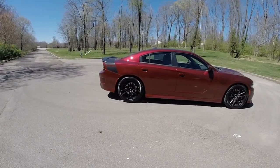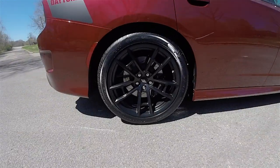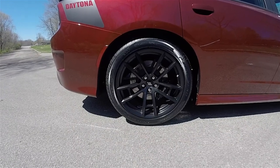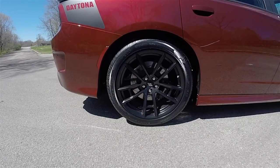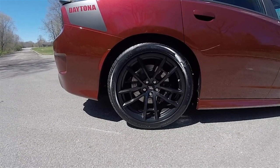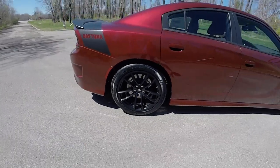It came with your choice of a 5.7 liter Hemi V8 engine or this 6.4 liter Hemi V8. It does include the suspension and brake upgrades found in the SuperTrack pack. This particular car is equipped with P275-40ZR20 Pirelli P Zero Nero tires on 20-inch low-gloss black painted lightweight forged aluminum wheels.